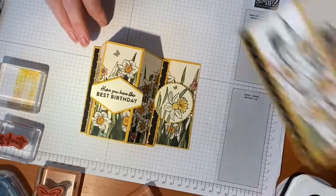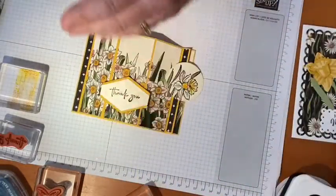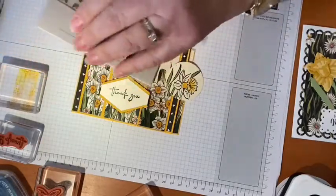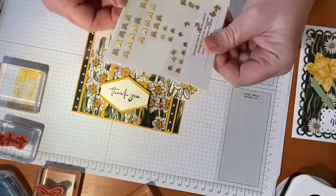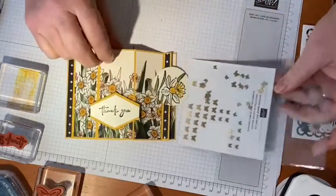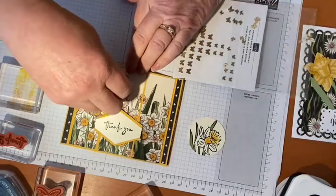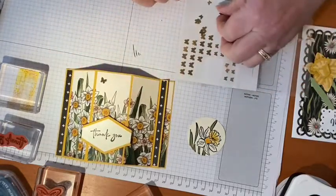Oh, we forgot our bees. Bees, butterflies. Can't even tell the difference these days. So these are the Brushed Brass butterflies. And if you can say that 10 times fast, you're amazing. But the thing that we all like so much about these is that they're flat. And so they will mail much easier than the ones that stick up.